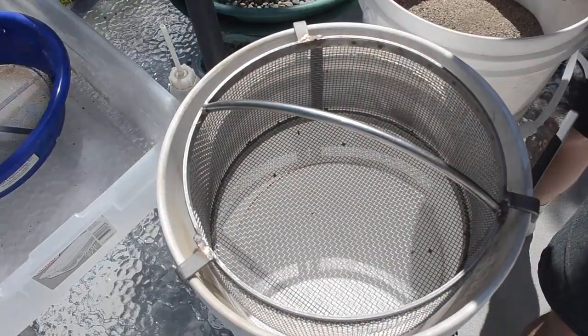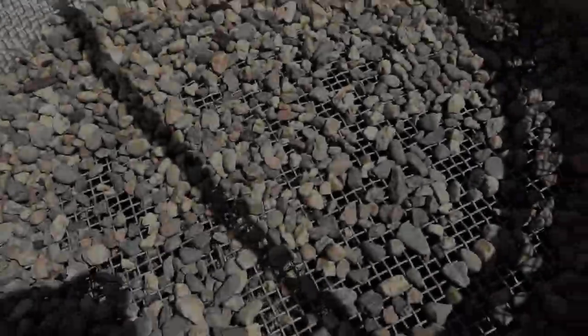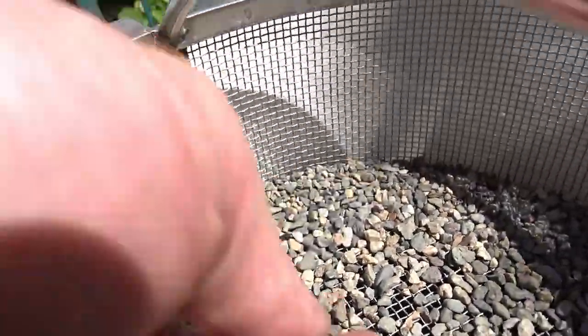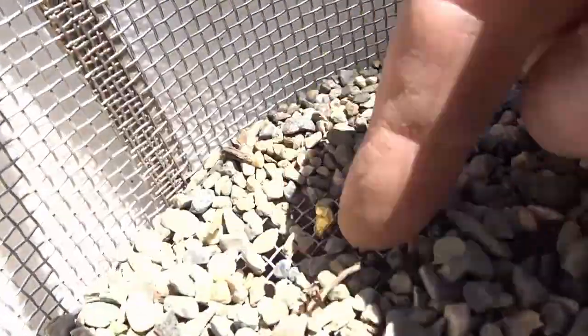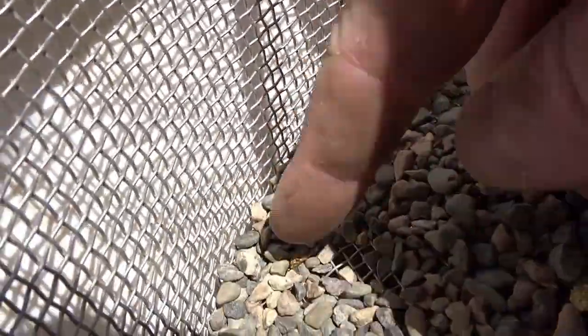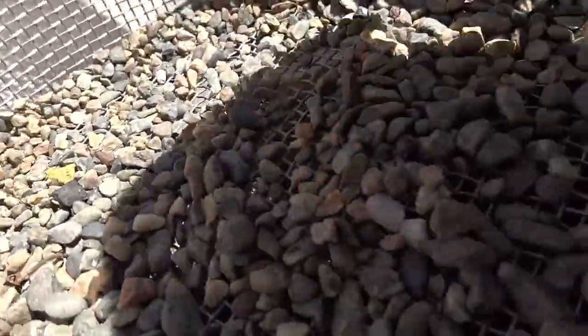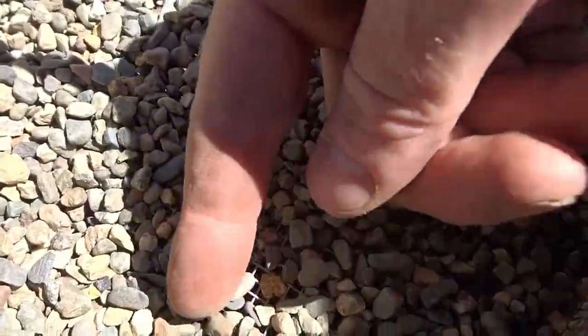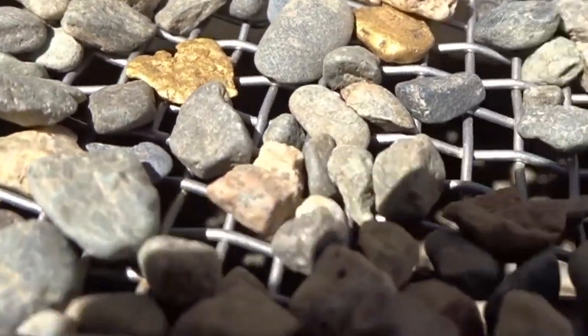Now the 1/8 inch classifier. And the 8th plus material, I see one already right there. I saw lots when I was shaking it. There's another one. And another one. Oh, look at that. There's 2 side by side. We'll put those in a pan.